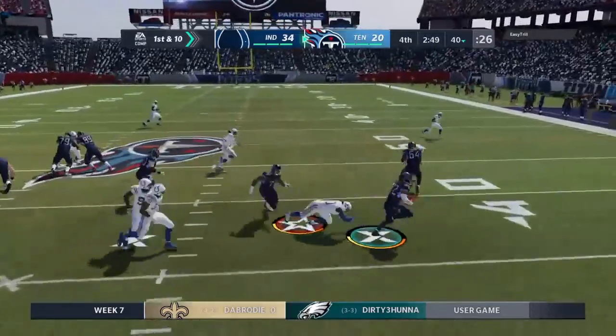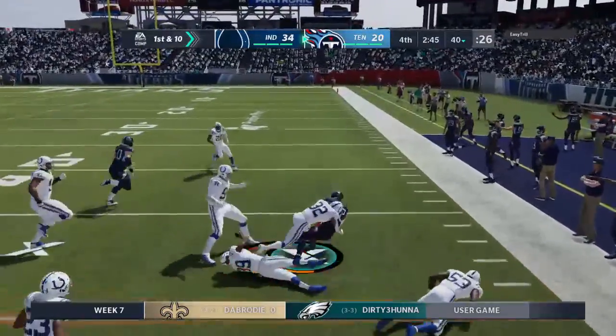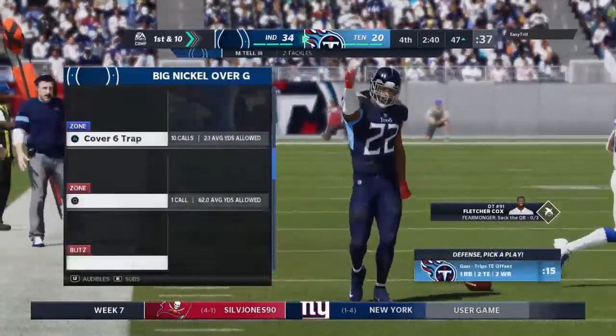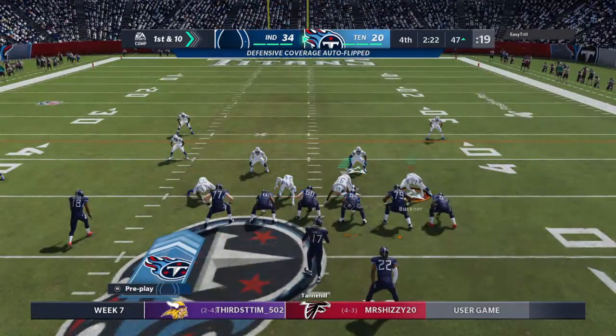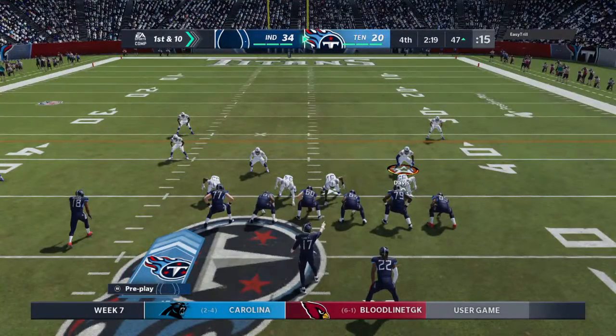He'll start with a give to Henry. Oh, he bowls over him. And he'll be taken down, but not before he works it past the 50. Solid way to start the drive. 13 yards, picking up the first. Despite the score, despite the deficit, no quitting this guy. He's running angry, running through arm tackles. He wants to change what that scoreboard is saying.